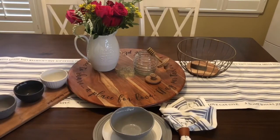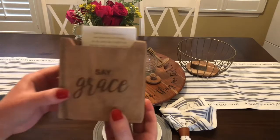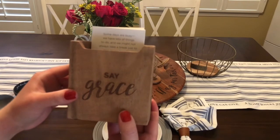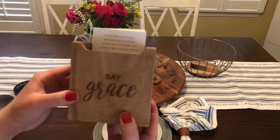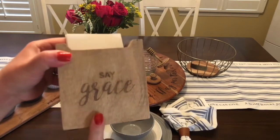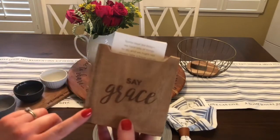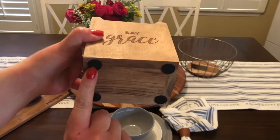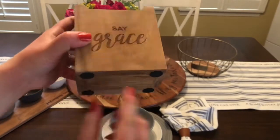But last, not least, what I'm gonna add to our table is one of my most favorite things that is new to our collection. It's our Say Grace Mealtime Prayer Box. This is also made with acacia wood. It's stamped with Say Grace on both sides. So as you can see, this side is a little bit lighter than this side just because of the grain of the wood. But it also has pads on the bottom, so it's not gonna scratch your table.